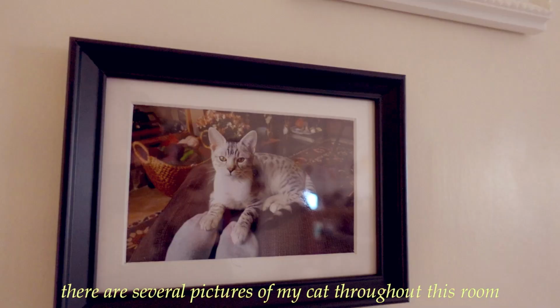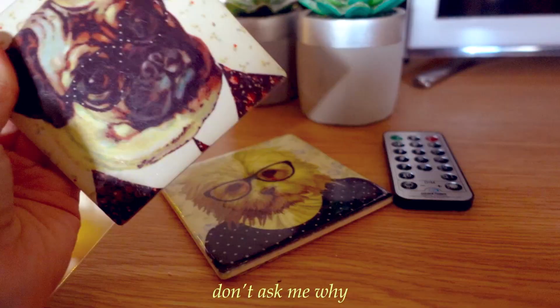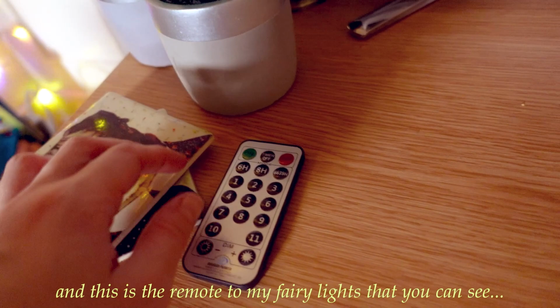And of course, my cat. There are several pictures of my cat throughout this room, and no, I'm not sorry about it. Along here we have just some coasters. Don't ask me why. They're dogs, they're cute. I thought they were cute. Here we have a bowl of kiwis, and this is the remote to my fairy lights that you can see.